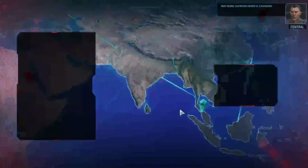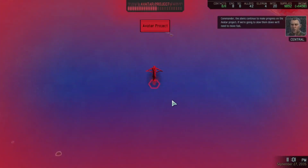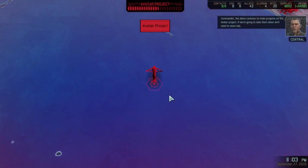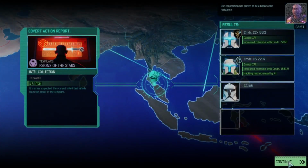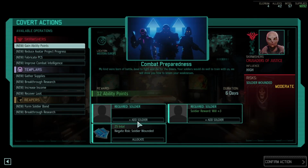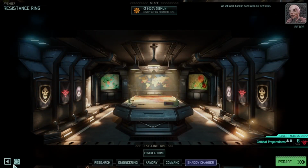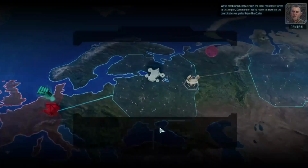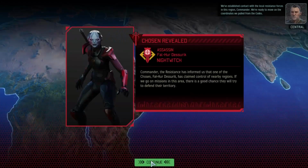Alien facility coordinates locked in, Commander. Gross. Another facility. Commander, the aliens continue to make progress on the Avatar project. Right. Come on, baby. Our cooperation has proven to be a boon to the Resistance. Huh. Let's get more ability points. Why not? We will work hand in hand. We've established contact with the local Resistance forces in this region, Commander. There we go. Coordinates we pulled from the codex.